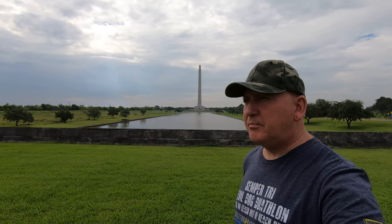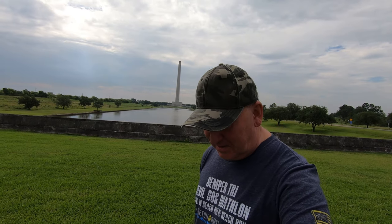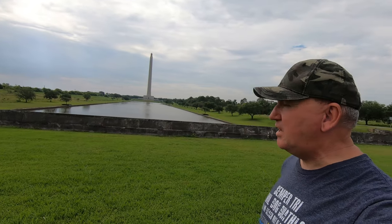So there you have it, my friends. The monument in memory of the Texas Revolution. Keep in mind, this is actually not too long ago. It's basically 1835-36. And after the revolution, Texas became its own independent state for about 10 years before they got sucked up into the United States Union. So it's an interesting history, and it's a very interesting monument.